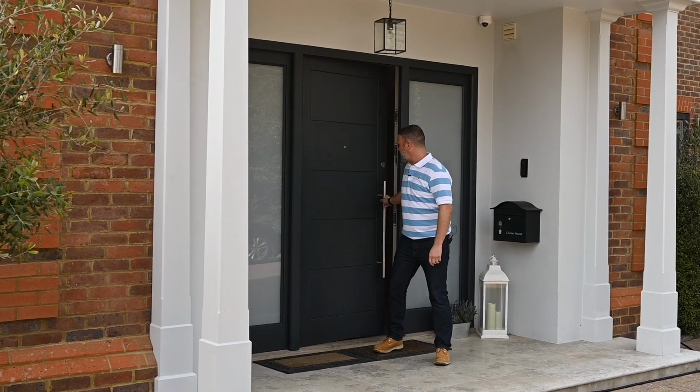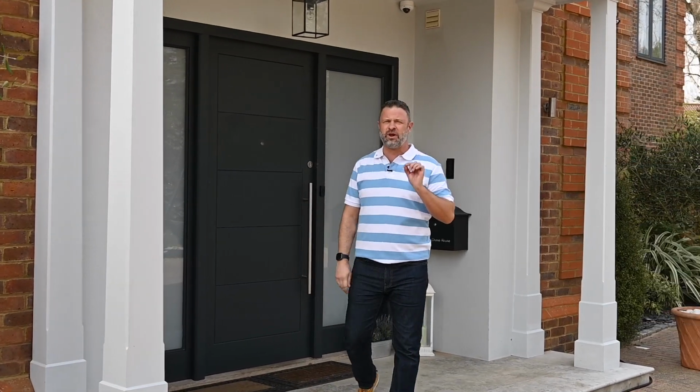Well, what have we got today? I tell you what we've got. We've got the most incredible house that from the very minute I walked in, I fell head over heels in love with. We are right in the heart of Oxshott Village. We're just moments from the high street, and I have got the most incredible property to take you on a tour of.